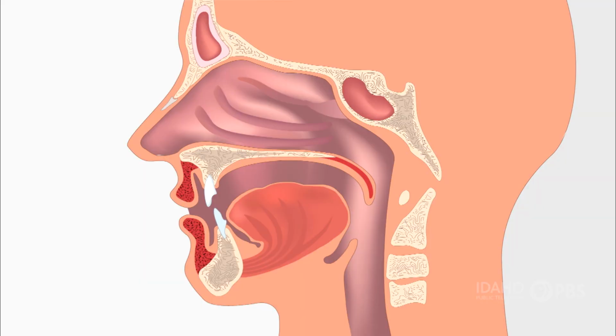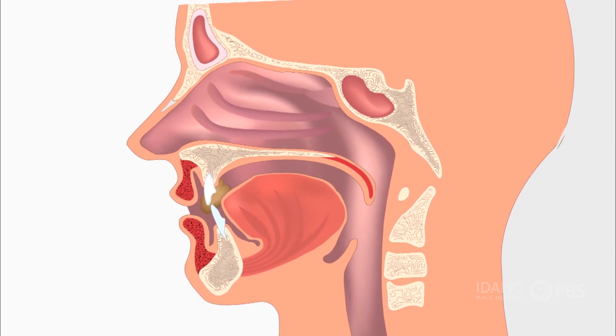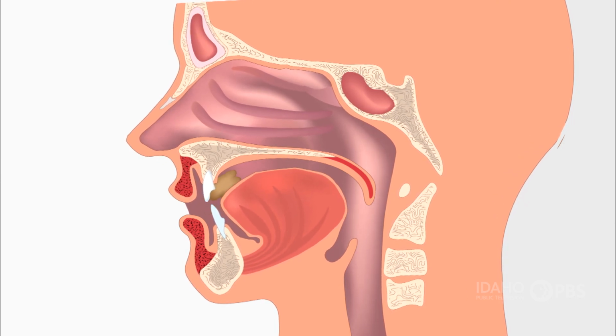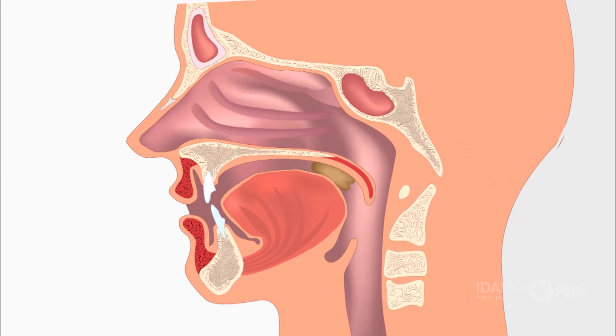You begin to salivate, or produce saliva. As you bite, your tongue positions food in your mouth. Your teeth start tearing it and grinding it up into tiny bits. Saliva, or spit, helps soften the food, and your tongue forms the food into little balls called bolus and pushes them toward the back of your throat.